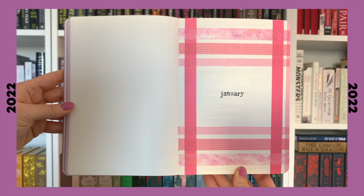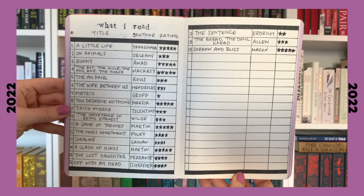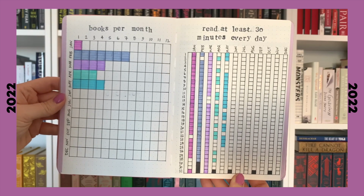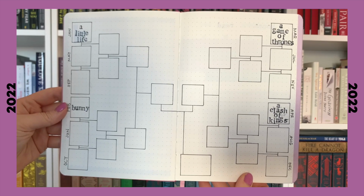Now, 2022 was a less successful year for my reading journal, and I think that's because it's the year I started booktube, so I was more focused on making content about the books I was reading than keeping up with the journal. I'm hoping to do better in 2023.